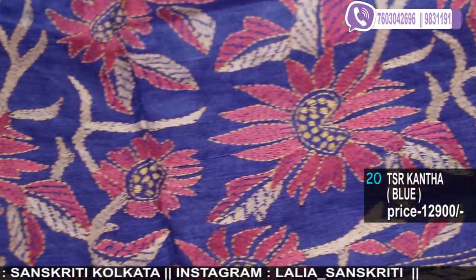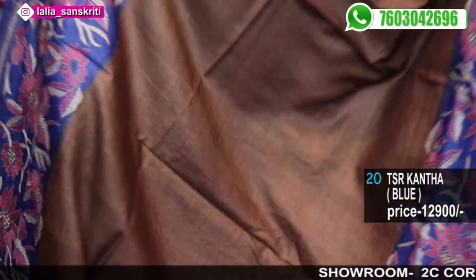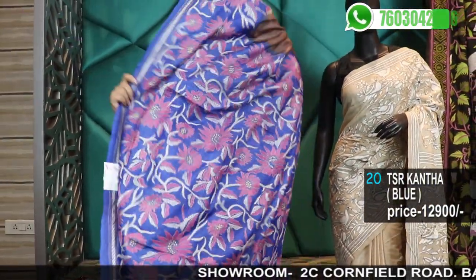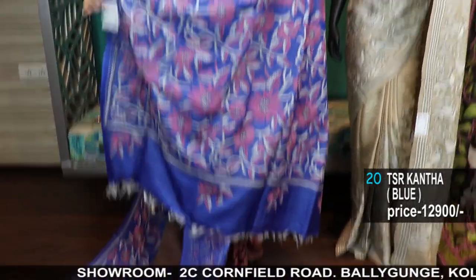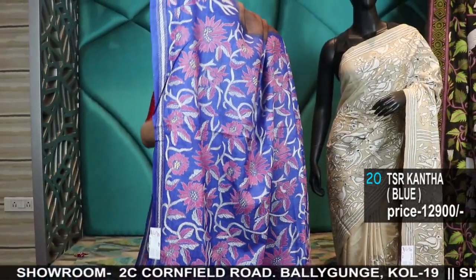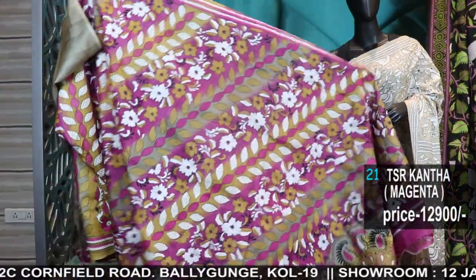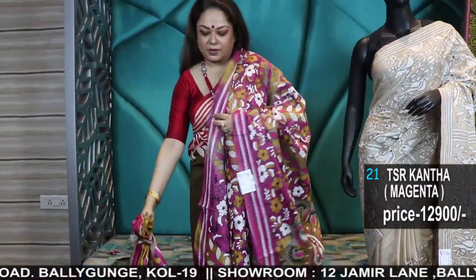A renowned actress had worn one of these same combination katha in our telegraph shoot, so it has come out so well. Number 20, Desi Tussar coffee and royal blue katha. Dyed katha in diagonal pattern with all over work.